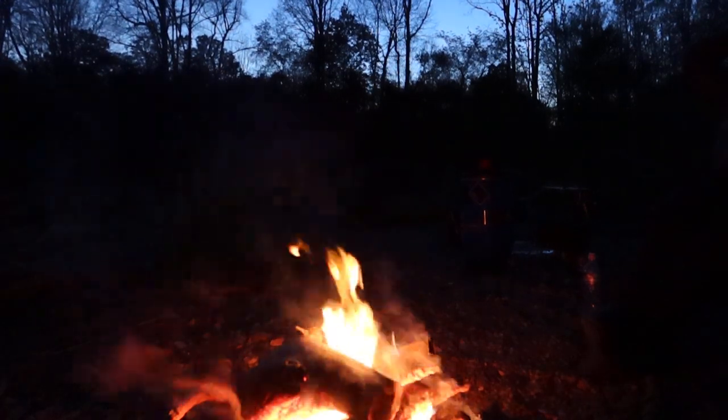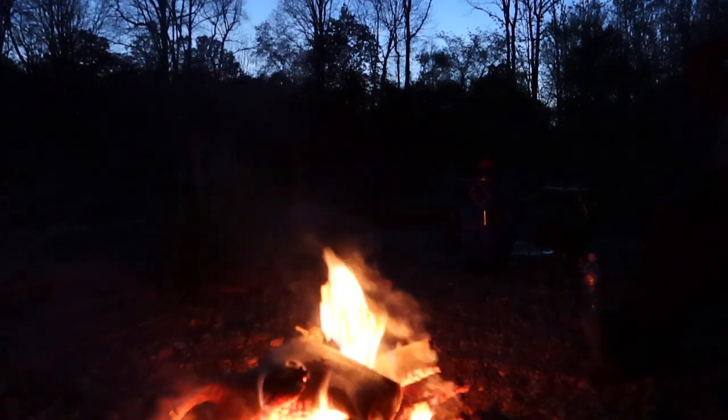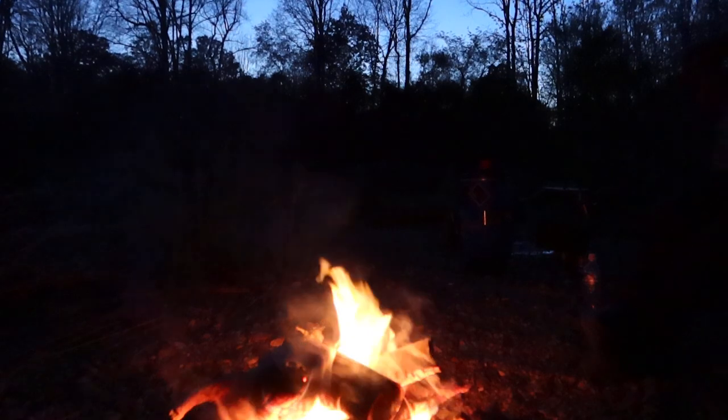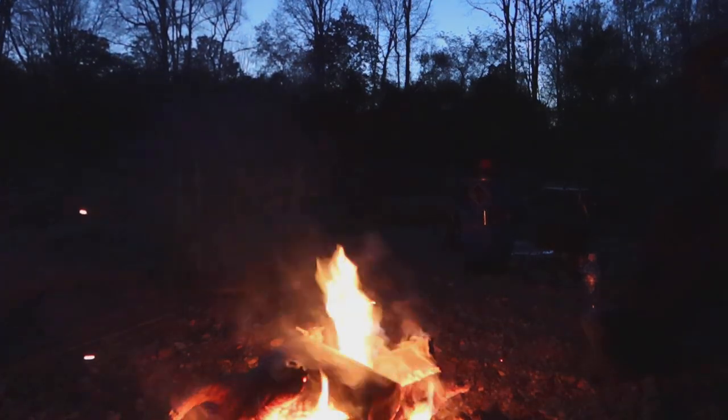Well, it's been a very peaceful evening, sitting around a campfire and enjoying the sounds of the river. It's just after 9 o'clock, really enjoying these longer days of spring. Quarter after nine here on the Kokosing River sandbar. Just about ready to call it a night.